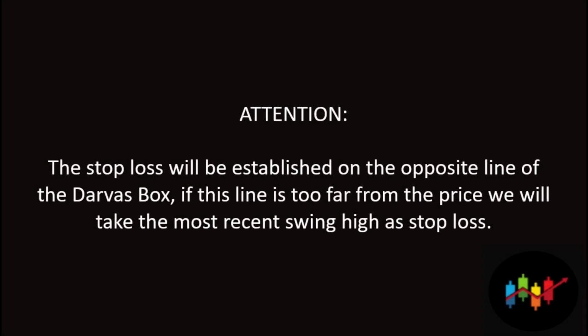Now pay attention here. The stop loss will be established on the opposite line of the Darvas box. If this line is too far from the price we will take the most recent swing high as stop loss. The risk management rule is the same as for long trades. Let's see examples of short trades.